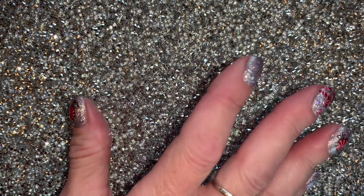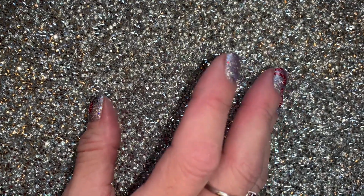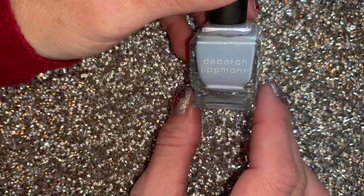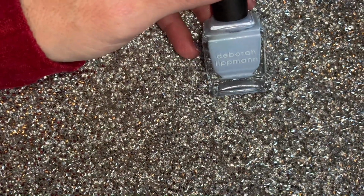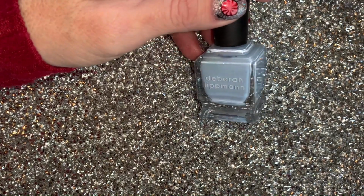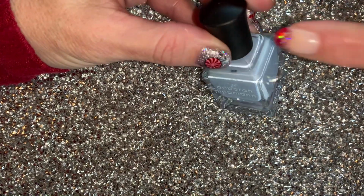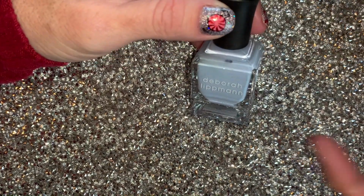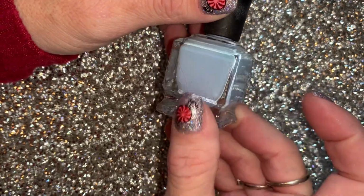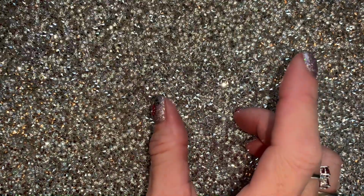So, beyond that, let's talk about some other quirky shapes. Deborah Lippmann, what do you think? It's a pretty unique bottle, but I don't really love it. It looks too squatty. I think the top needs to be a little bit longer. True. I do like the little detail around the bottom, but you're probably right. I hadn't thought about that before.